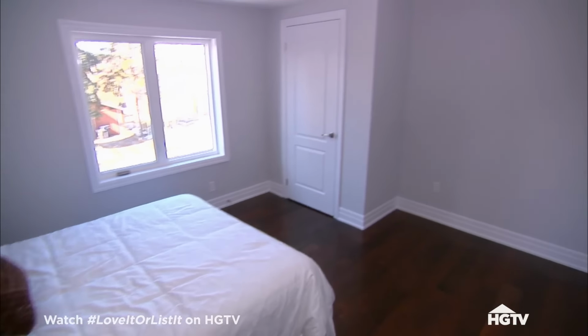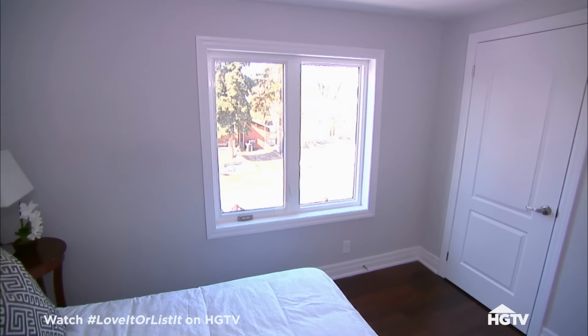And here you have the master bedroom. Frankly, I don't know that it's as big as our master. I think it's a little smaller. I think we'd have to lose some furniture, but it's bright, it's airy.